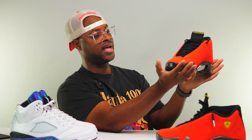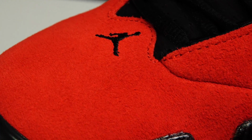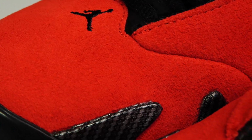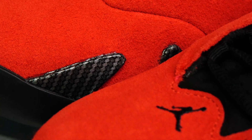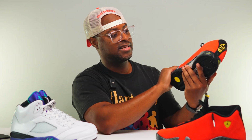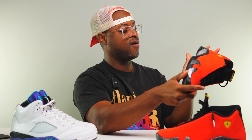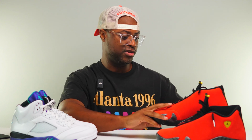Everything looks almost identical to what you will find in the original model. I would say the red suede looks actually a little bit more premium than the original. And that's to each his own. I know most people are going to feel different when it comes to that. But the overall look and details of the shoe look very, very good. And by far, I'm impressed with how close it looks to the original one.